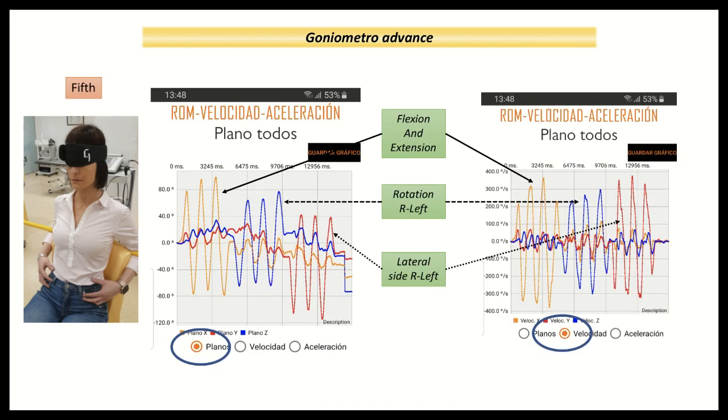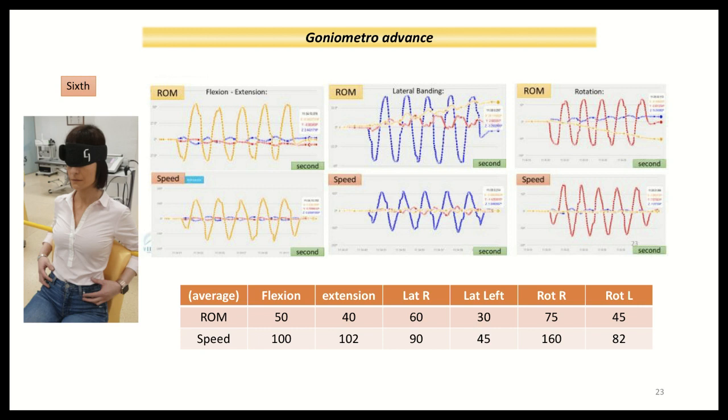Well, when we sit down in the chair, I'm going to ask for the three movements, and we can find three different ranges of movement. Flexion and extension, rotation, right and left, and lateral side ranges of movement. You can see these ranges of movement, and on the same screen we can find the speed of the same movement. It's very easy to know, if we make a graphic with the data, what is the correct movement that the patient has.